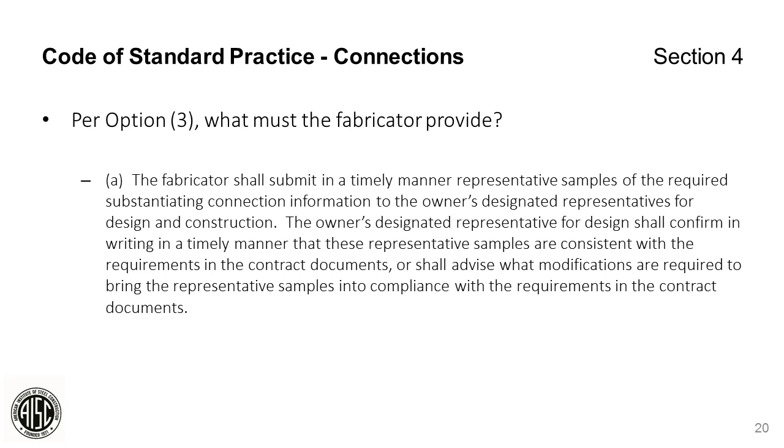Section 4 of the Code of Standard Practice describes the requirements for submittals by the fabricator when option number 3 is selected. First, the fabricator needs to submit representative samples of the connections, both sketches and calculations for the different connection types. This just helps to make sure that everybody's on the same page before performing a thorough design of the connections. The engineer of record then needs to confirm in writing whether the samples are acceptable, or if not, what modifications are required so that they will be acceptable.